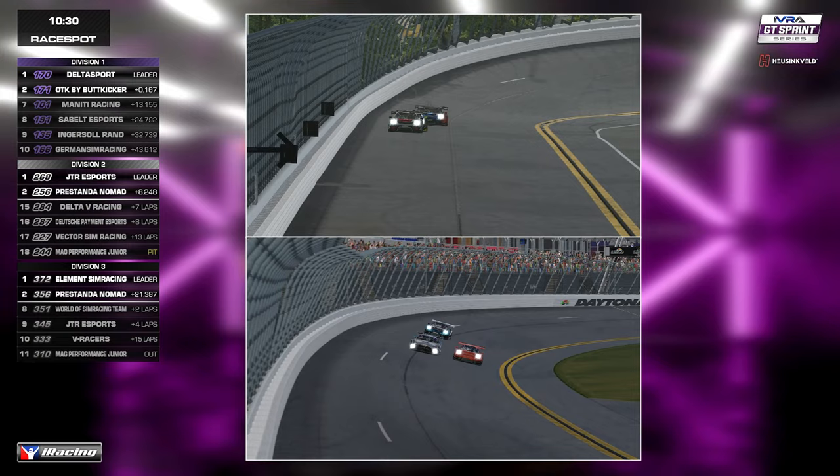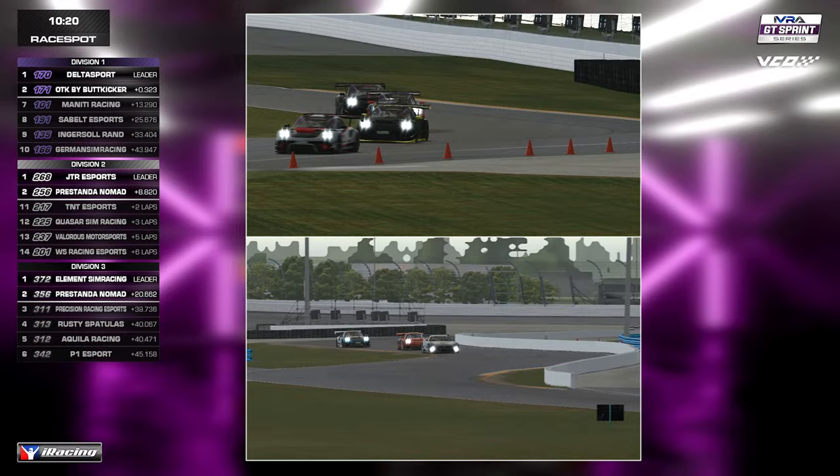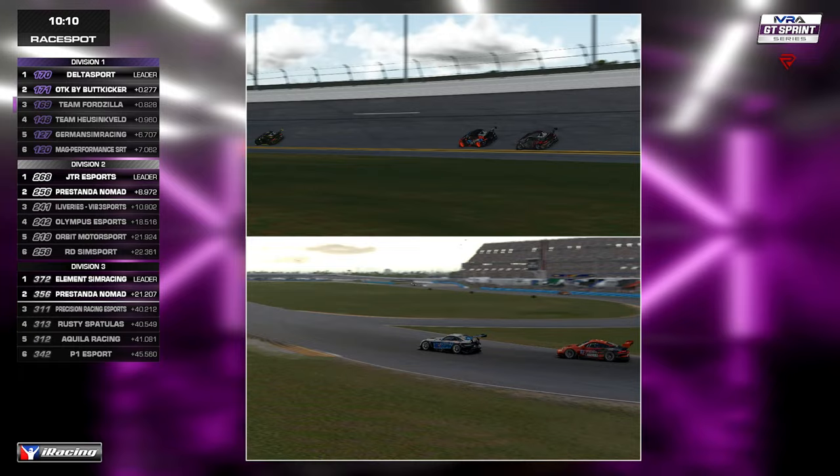Side by side, meanwhile, in that battle for Division 3. McLaughlin fights off Rusty Spatulas this time. Burr Racing able to keep it from going off to the other side of the in and out. Two intense battles starting to pick up down to the final 10 minutes to go. Points on the line. Plenty of potential to shuffle around these championship standings.